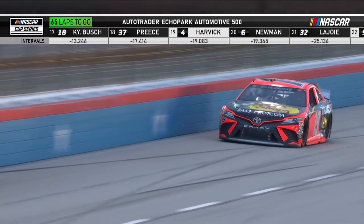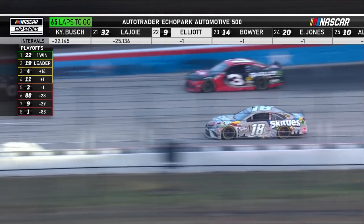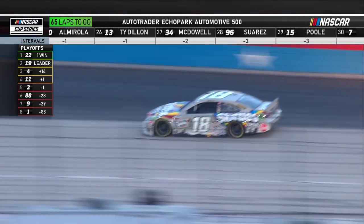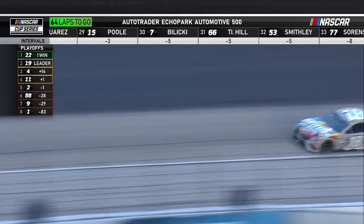The question is, if he knows that earlier in the run, can he save fuel longer? Man, these last 65 are going to be a fuel management mode for Kyle Busch in the 18 car. When will everybody else come, Steve? Now that he's come to pit road, will that bring other cars now? No, because tires still don't have any value. There's no reason to pit.